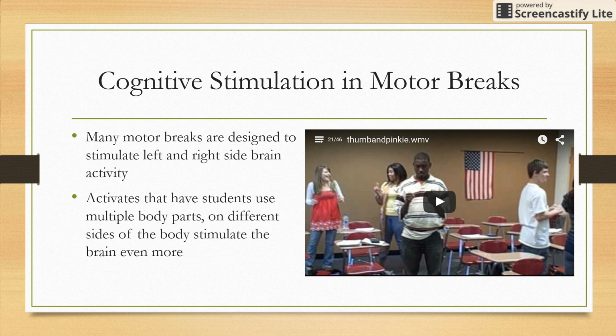So we're going to look at different brain breaks. I gave you some quick motor examples, but the one you did uses the right and left half of your body. When you're doing an activity that combines both motions, it's been shown to help stimulate brain growth and brain use on both sides of your brain. So here's another activity done in a classroom that does the same thing.